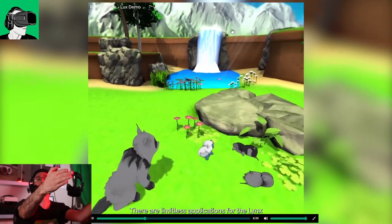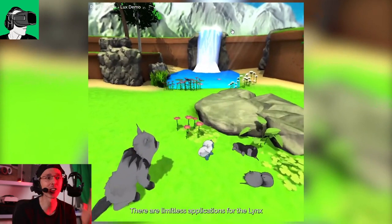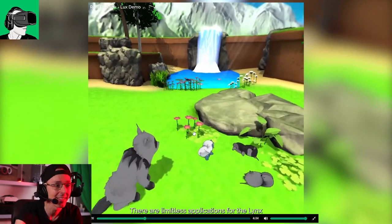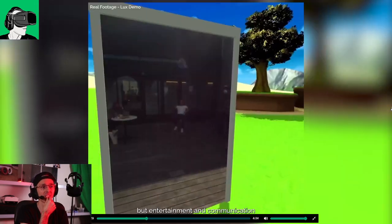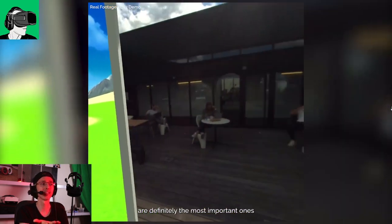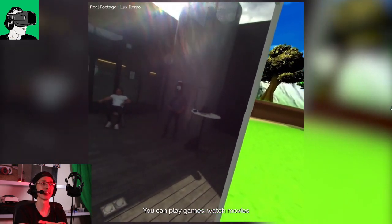Whoa, this is what's super exciting about this VR headset, guys. You've got to be excited about this. This is what's really, really amazing about this VR headset. Limitless applications for the Lynx, but entertainment and communication are definitely the most important ones. Look at this. You can play games, watch movies, visit museums, work out, and so on. All that in VR.